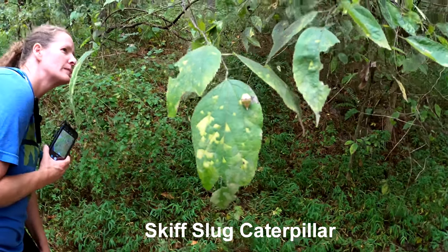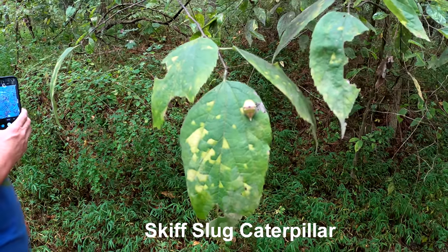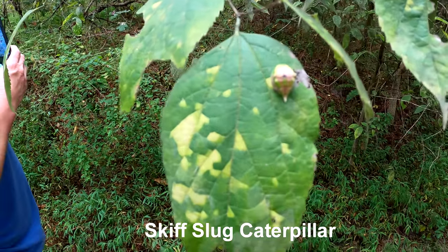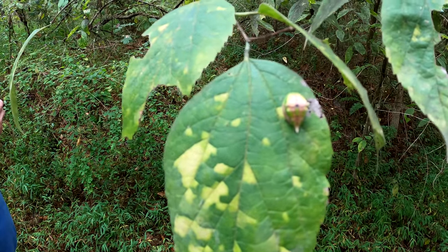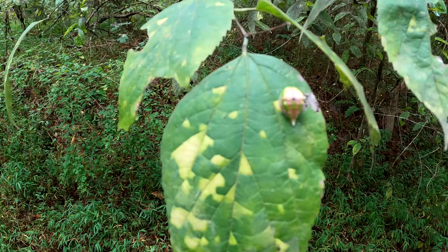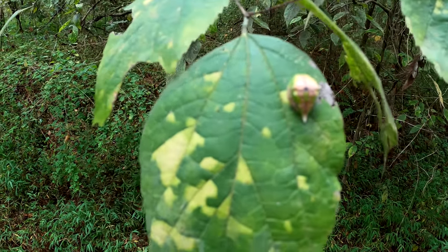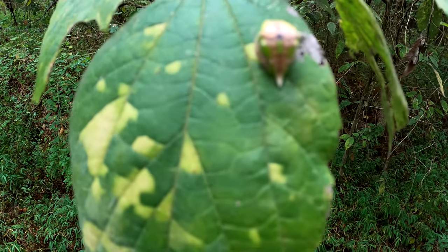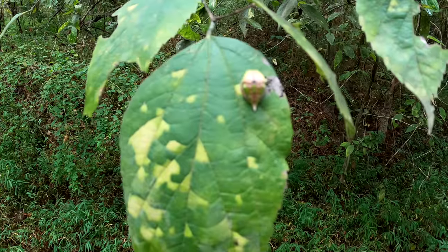Alright, folks. We got a skiff slug caterpillar. Try to get close to it here. Got a bee flying around me. So, there you go. Flying around me. I don't know. It could be too close.